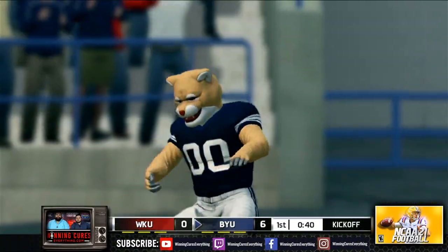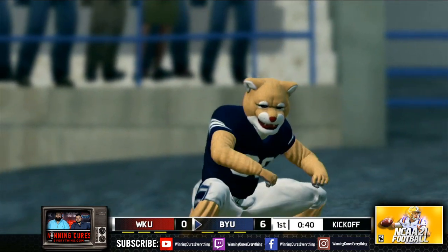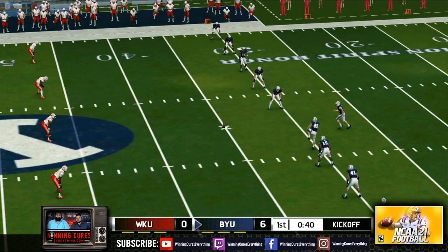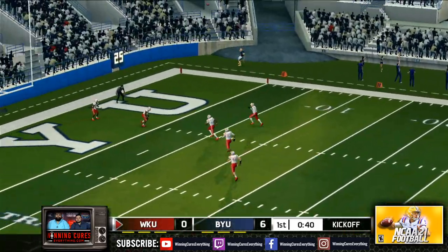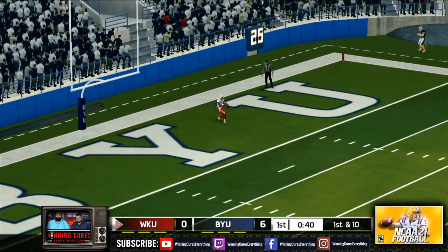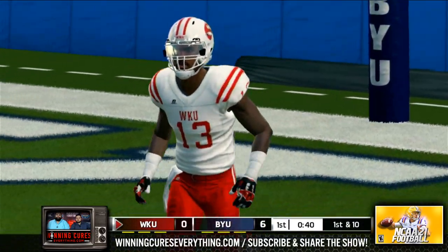Kicks away, and he got it. Even though they gave up a field goal here, that defense is feeling pretty good about themselves right now. It could have just as easily been a touchdown. He really got a hold of that kick. And it goes into the end zone, down for a touchback.